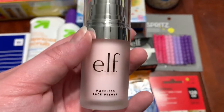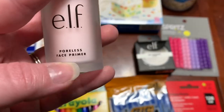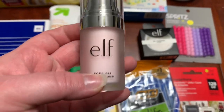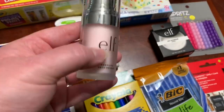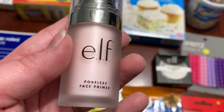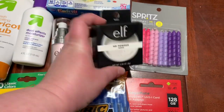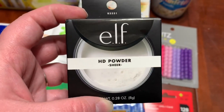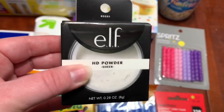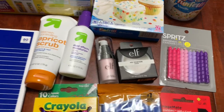And then I also needed a new primer, and I really love the e.l.f. primer. I don't think I've tried the poreless one. I think I just used their original primer when they first came out with one. It was totally clear, it didn't have a tint. And I don't think this has a tint when you put it on. But that was $6. And then this was also either $6 or $8, their HD powder, just a finishing powder. It is translucent, and so I'm gonna give that a try.